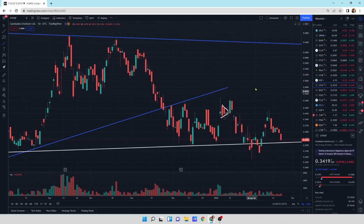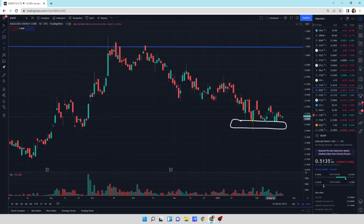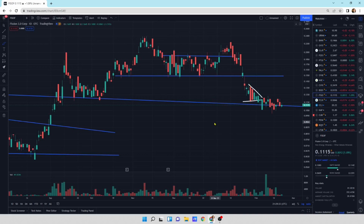CanAlaska's also selling off. We're right above the support line, so we'll see if that holds. Baseload's been chopping sideways. We've got good support through here, but you know what? If it keeps knocking on this support, it'll eventually break down through that support line, and the buyers won't be able to hold it.